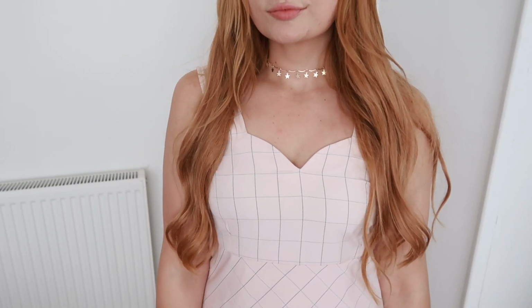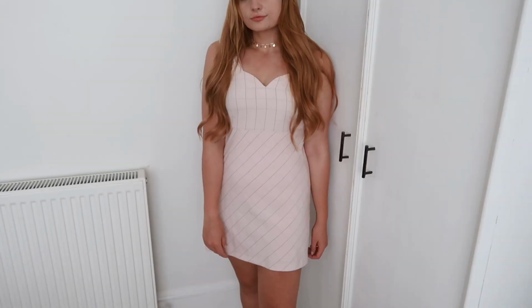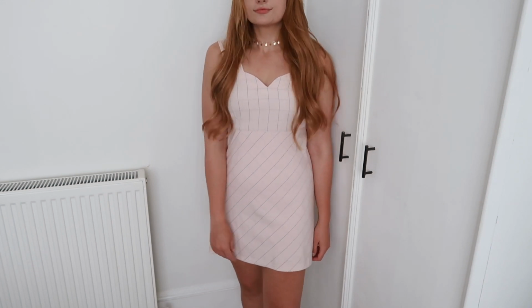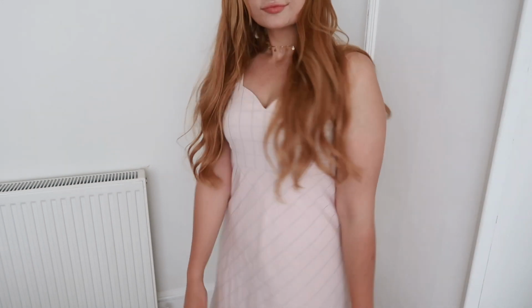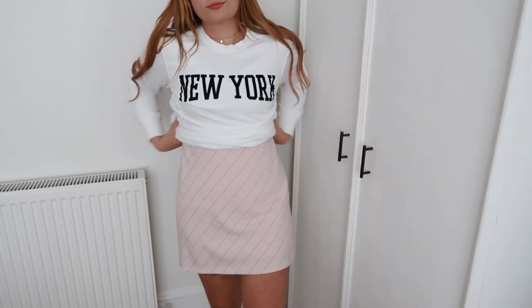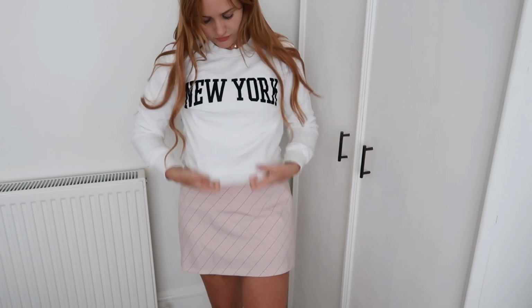Last in my pile of dresses, I have this one. Now this I picked up in a market stall in Italy. My friend Kat pointed it out to me. She's like, you might like this one. And I was like, oh boy, do I. I really like this. This was €1, and they had loads of other secondhand stuff, but I thought this was really cool. It's very, very vintage.